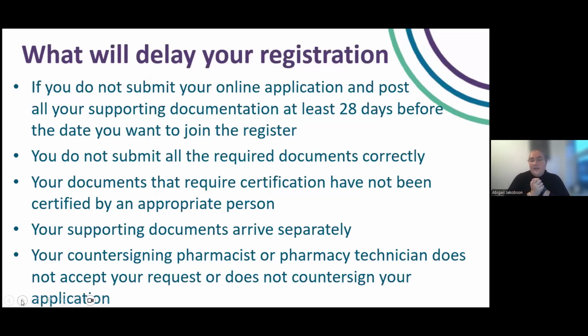Supporting documents arriving separately. I think that's quite self-explanatory. We obviously get a large number of applications. We have a lot of pharmacy technicians on our register. So making sure that they all come together so that they're not confused, and there's not a delay in matching them up, would be really, really important.